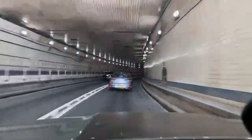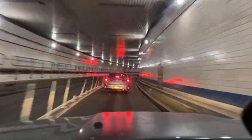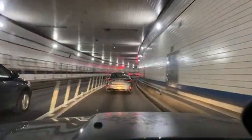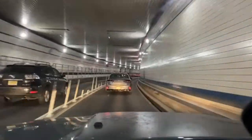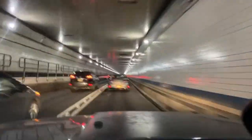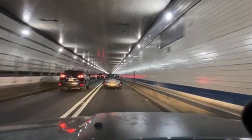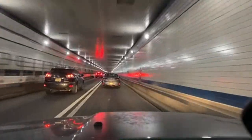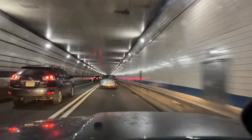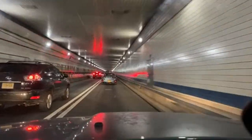I'm hoping I don't lose Wi-Fi, but if I do, I'll start the stream over. This is 2 miles, a tunnel under the Hudson River, which separates New Jersey and New York. Let's see if we can keep the stream going. But if I drop off, I will pull over and I'll start again, guys. So if you're interested in watching this tour or drive through New York City, just hang tight.